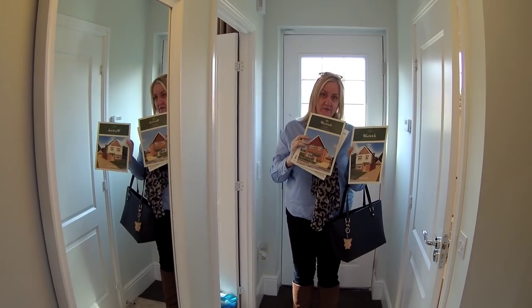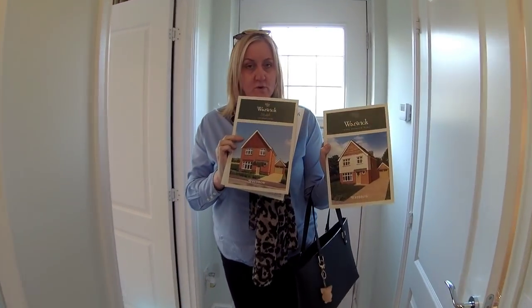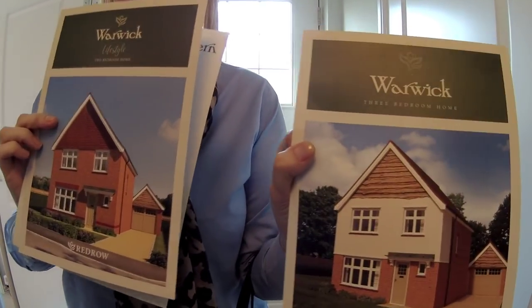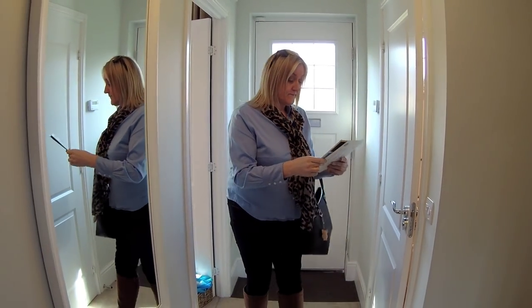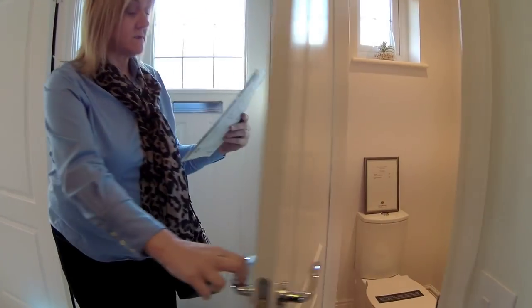So what we have are the details for the two different Warwicks. They look exactly the same, the three-bed and the Warwick two-bed. But we're here to bring you these variants. And to be fair, downstairs it doesn't really seem any different. It's when you get upstairs that you notice. Okay, let's start looking around.